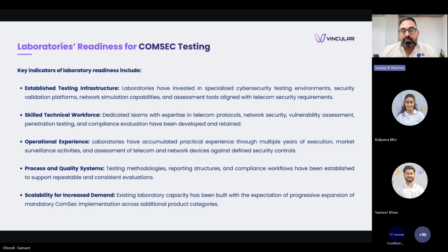Testing of a device on the basis of ITSAR is not easy, because either you have an application security engineer or a network security engineer. But in this case, we need a combination of a person who has knowledge of the network as well as knowledge of cybersecurity. That combination is really very tough to find. We need to groom engineers to reach the stage where they can do the network configuration and then do the cybersecurity assessment of each device as per the ITSAR requirement.